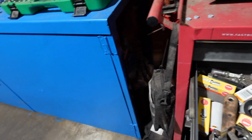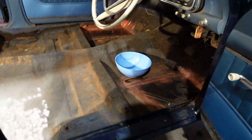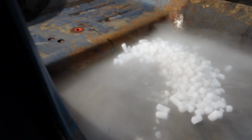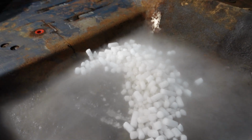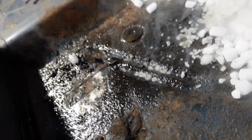Here's a hammer. Scraper. Can't even see, it's like foggy. Oh shit, yeah, look at that. Works pretty well. There you go.